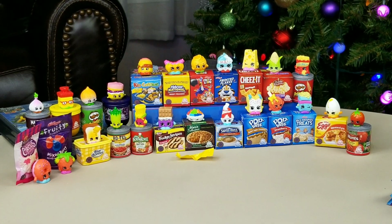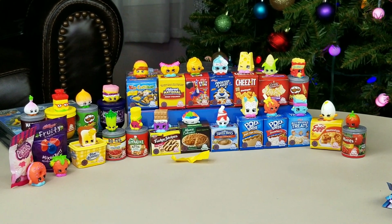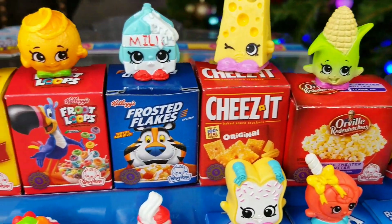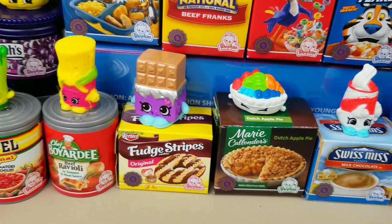Yeah. So here is our Shopkins. They look so cute. They were so cute. They're just from all different seasons of Shopkins, so. Yeah, they're so cute, aren't they, Erin?